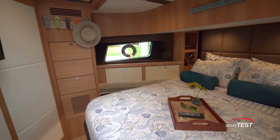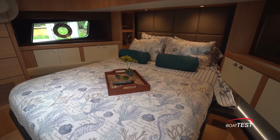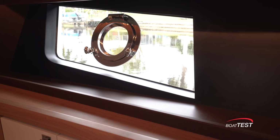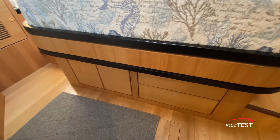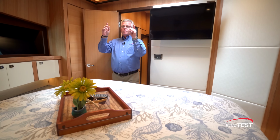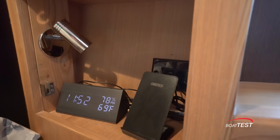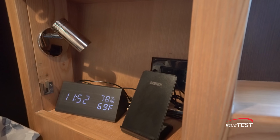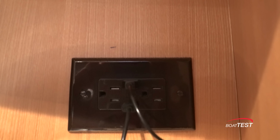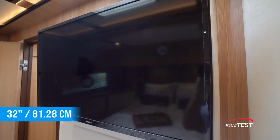The VIP is located forward, 7-foot high ceilings. I mean, come on. Another queen berth, so we don't have to get custom-made bedding. Opening port lights to both sides and the hull side windows. Storage, storage, storage, storage, just everywhere. I particularly like, again, how the headboard is recessed and there are bookshelves to both sides with removable rails so that you can get the books in and out easily. I also noticed that the outlets that are in a raised position also include USB chargers. At the aft bulkhead, 32-inch TV.